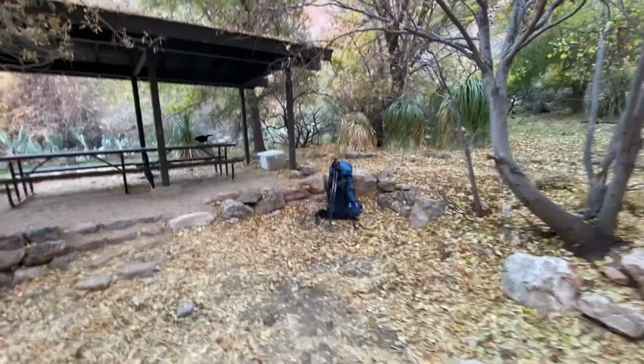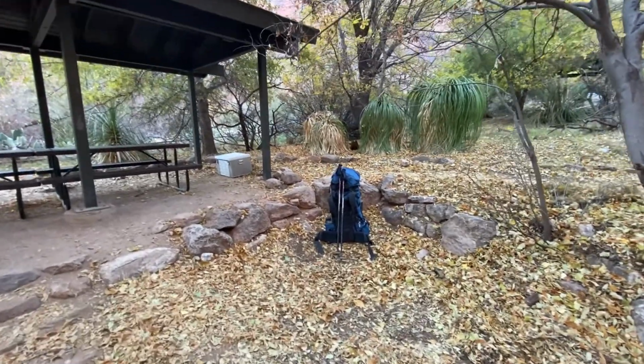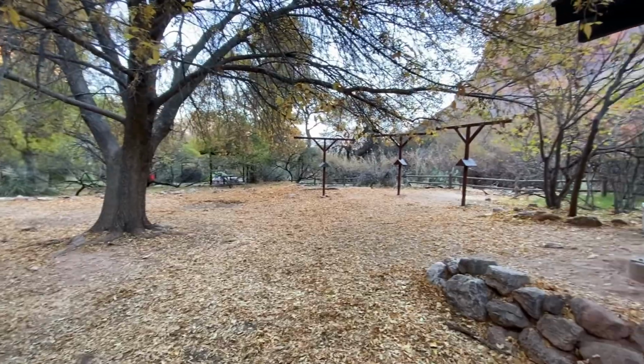All right, packed up and ready to roll. Great experience here. I highly recommend it. A lot of amenities. If you're looking for a fun getaway for a couple nights, this is the place to go. See you at the top.